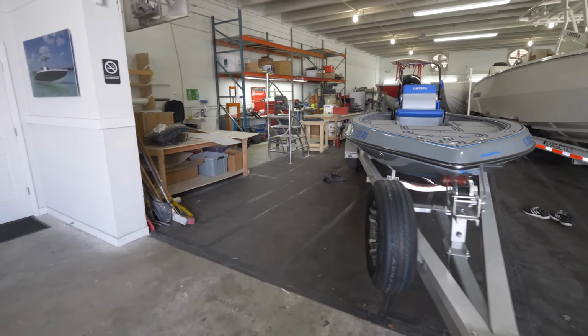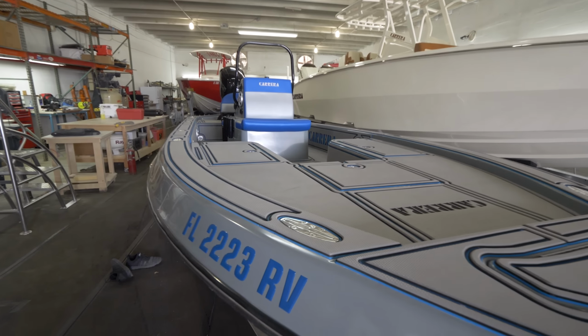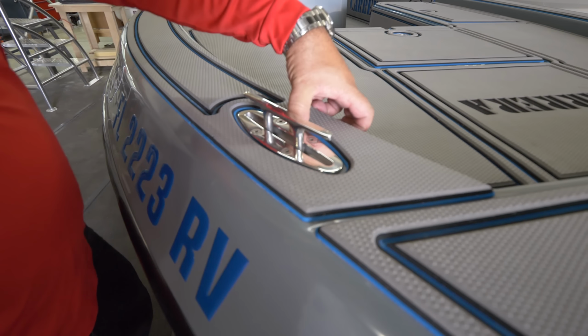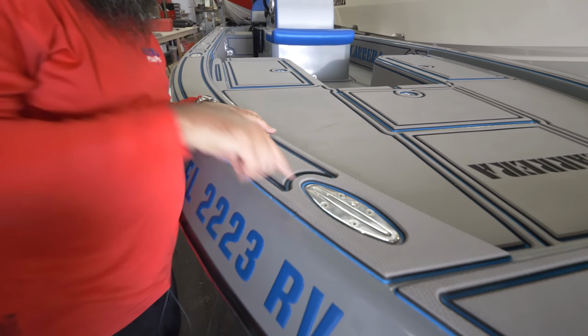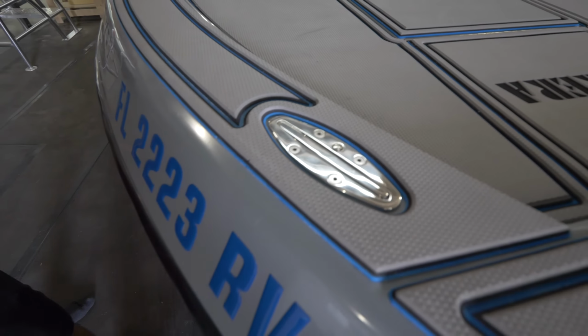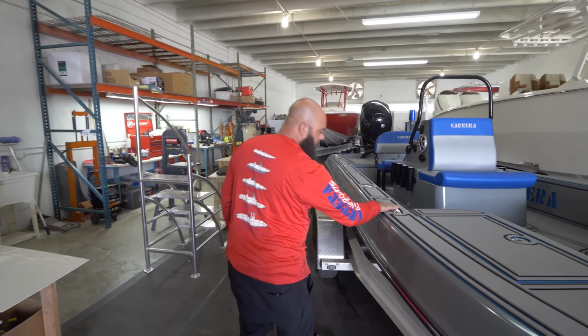Obviously, I see that you have some pop-up cleats here as well. Yeah, pop-up cleats. You can see the hardware. Show them the screws. There's an Allen head, stainless steel, all the hardware on the boat. We try to keep everything as low profile as possible.